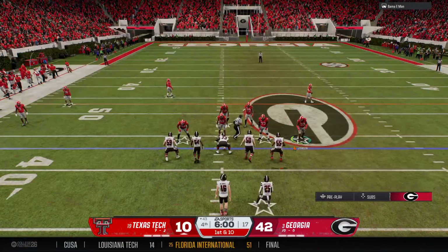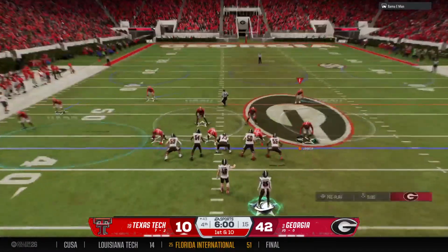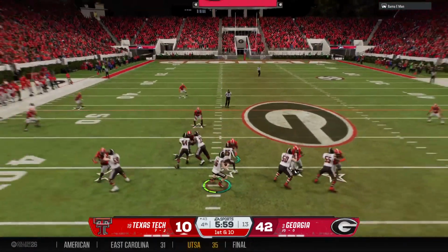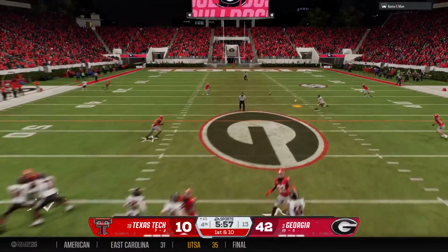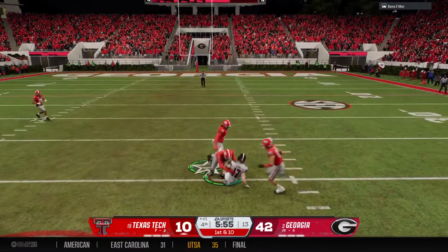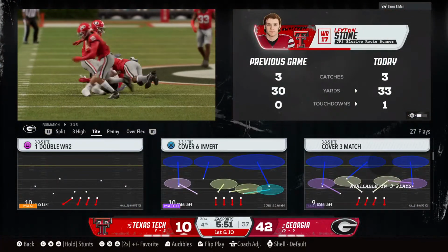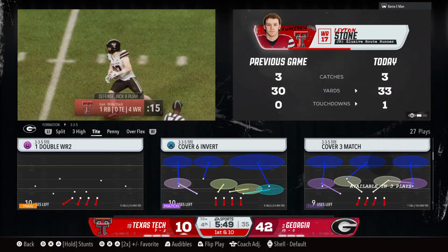They'll go back to work with a first down in the final period. Use the play fake, now to throw. Fires to the wideout. Grabbed over the middle, it's Stone. Gets it all the way down to the 39-yard line. It'll be a first down.